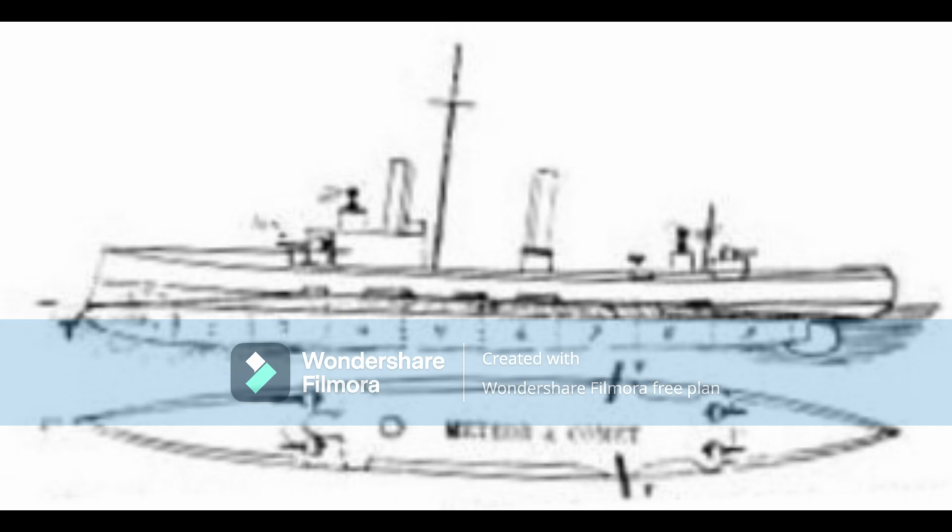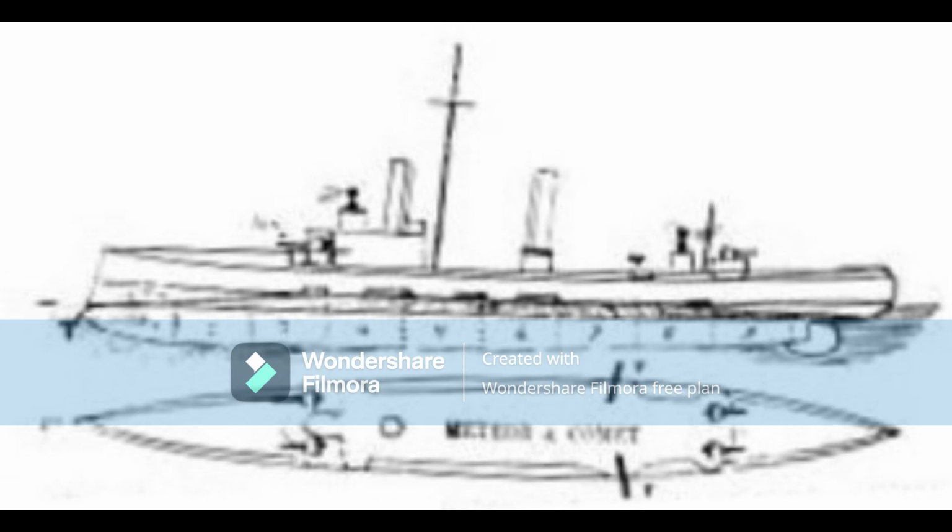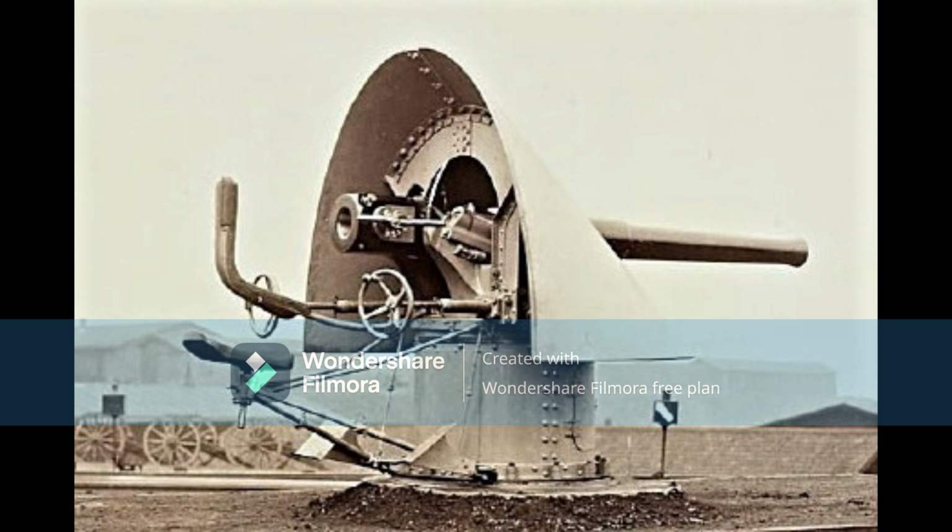Anyway, armament and armor. These ships were armed with 4 88mm SKL-30 guns placed in single pivot mounts, 2 side-by-side forward and 2 side-by-side aft. These guns were supplied with 462 and 680 rounds of ammunition. They had a range of 6,900 meters.